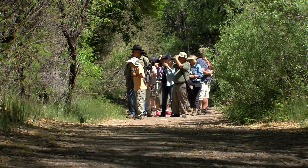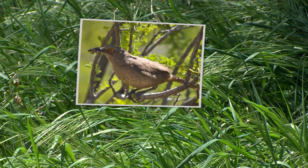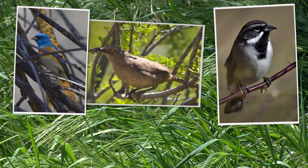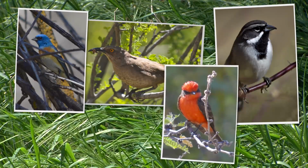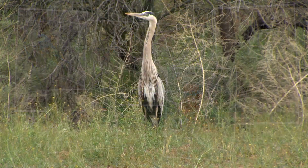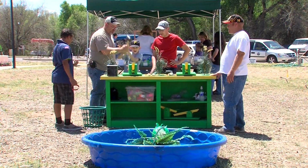Arizona is very diverse ecologically, and it actually has the third highest species richness of birds in the United States, which is interesting because the two other states that have a higher total number of bird species both have an ocean, Texas and California. We don't have a coast, and yet we have the third highest number of bird species that can be found in the United States of America.